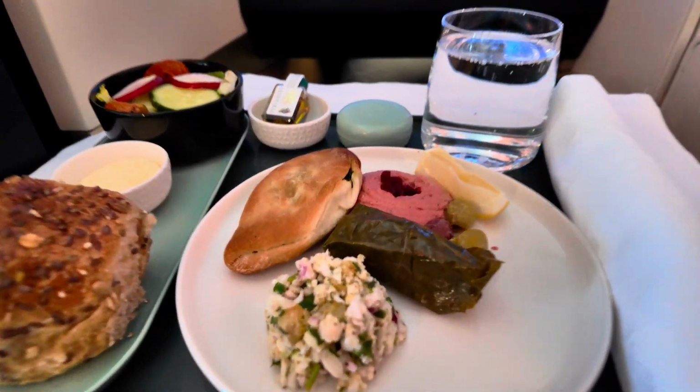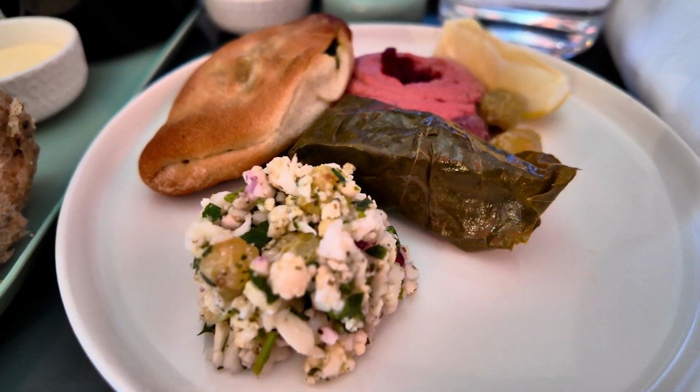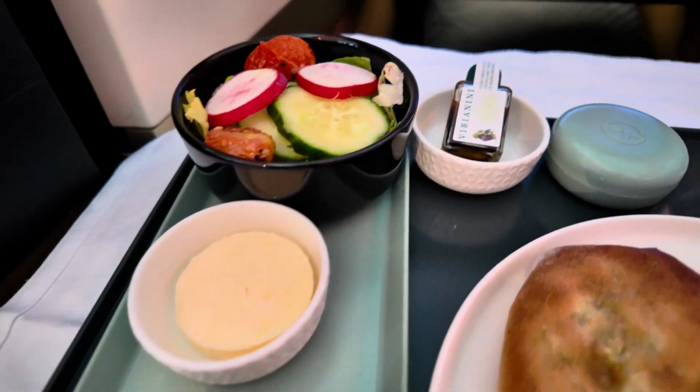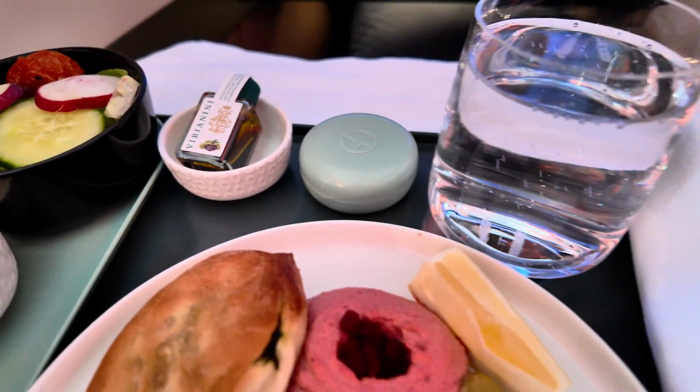I went with the mezza, and I've got to say, it was one of the better ones that I've had between the 3 big Middle Eastern carriers. Fresh, well-seasoned, definitely a win.